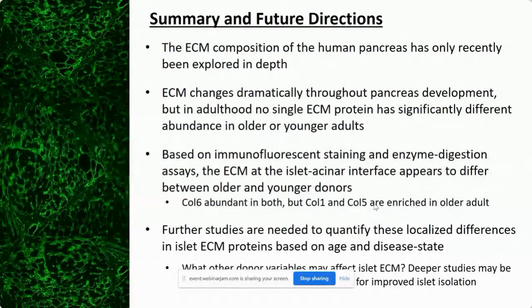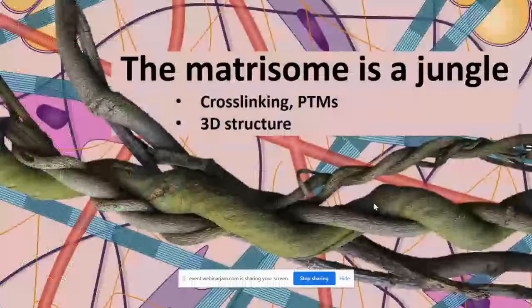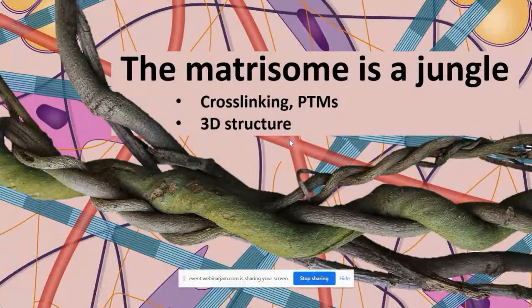I do think that further studies are needed to look more closely at these localized differences in the ECM based on age and also based on disease state. It's probably interesting to look at what other donor variables might affect the islet ECM in order to better select donors for islet isolation or in order to better prepare enzyme blends based on donor variables. And just to sort of tie things back together, back to the matrisome is a jungle analogy that we made earlier.